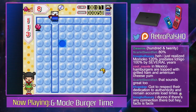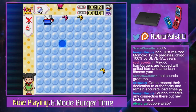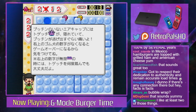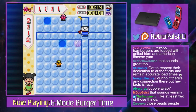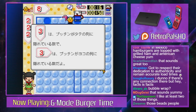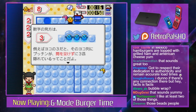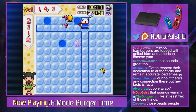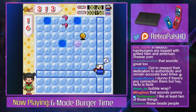Data East, what did you do? Did you fuck up Picross? God help me if you did. I think that's what they did. Oh, sometimes there's spikes underneath. That's fun. I don't know. I would love to be able to figure out this incredibly complex game, apparently. It's a bit too much for the retro pals here, unfortunately.